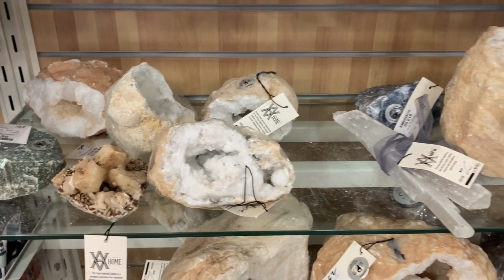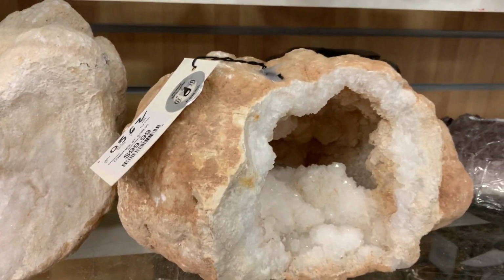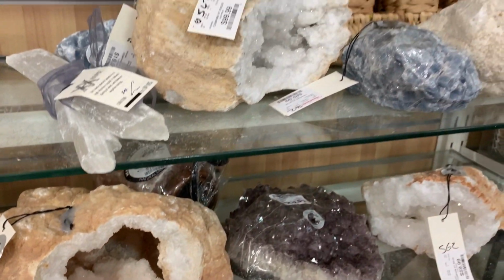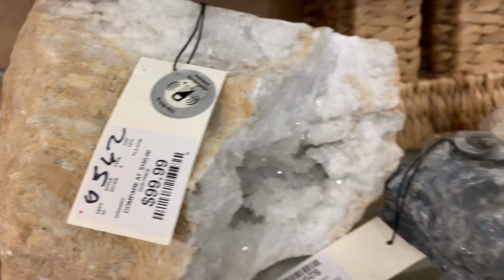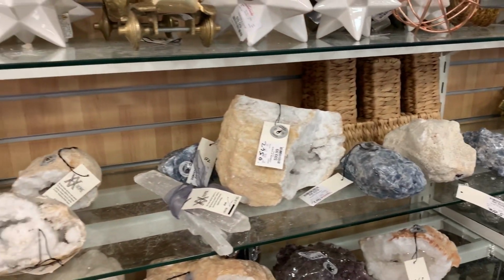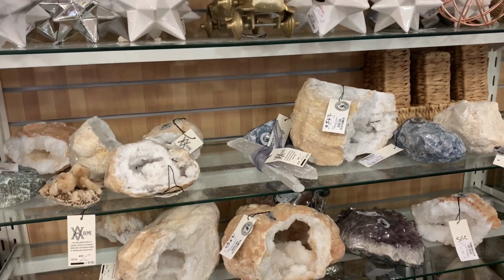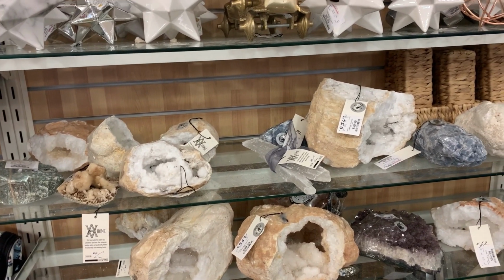And over here they have more stones. $100 for that. So gorgeous. I think to find a really good gem, you have to come in the morning when they first open, because I think they have more stuff, you know?